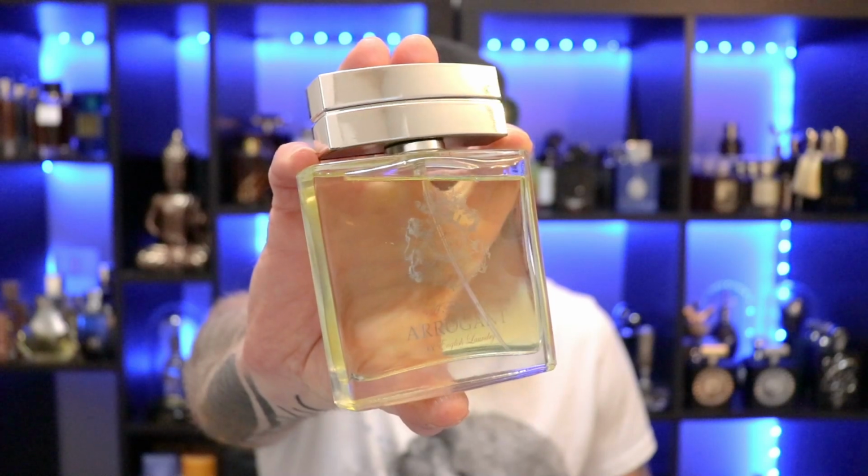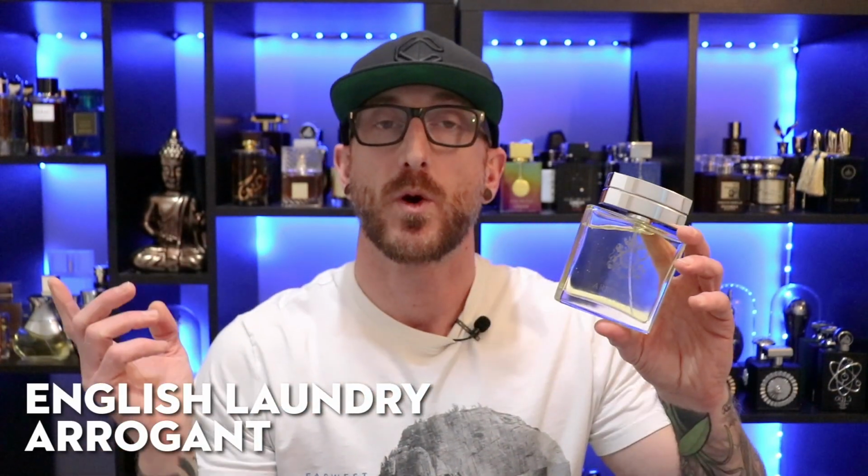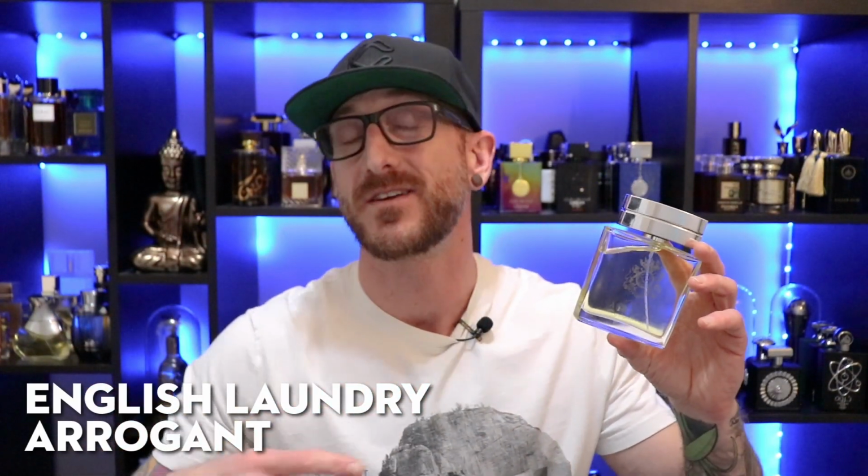All right, up next, we're moving to the house of English Laundry, and it's English Laundry's Arrogant. Now you can pick this bad boy up for $20 at discounters, and you can find these at rack stores pretty regularly for in and about that same price range. And this is a great barbershop, masculine style of fragrance that's just absolutely perfect for the spring.